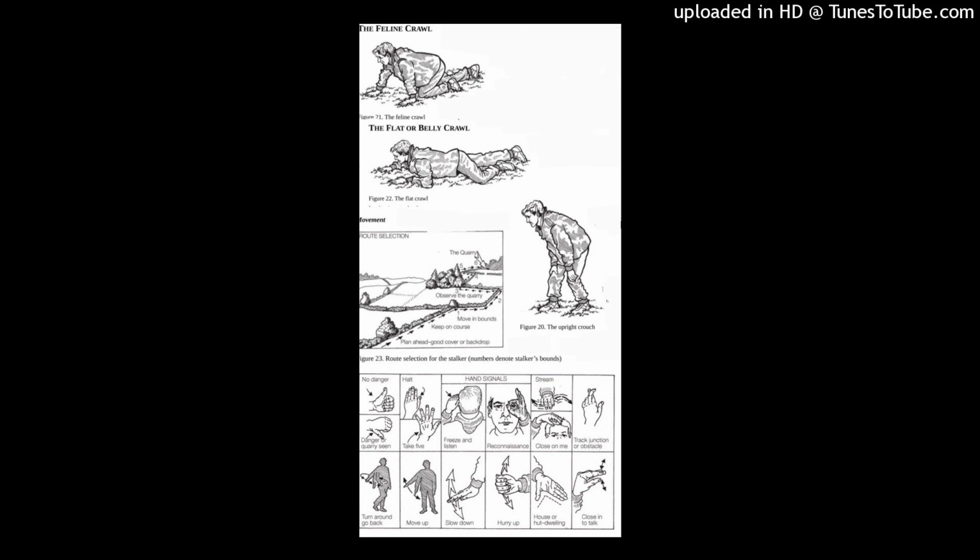Hillsides. If you're stalking on a mountain or a hillside, try to put yourself into a position above the quarry but avoid skylining. Animals tend to look for danger coming from below. On mountains, the stalker has to avoid displacing rocks.